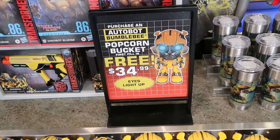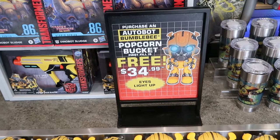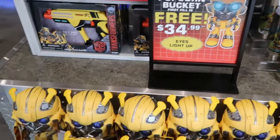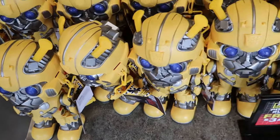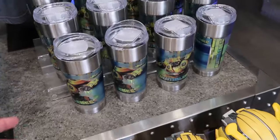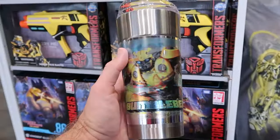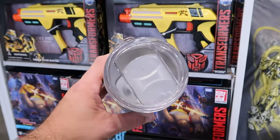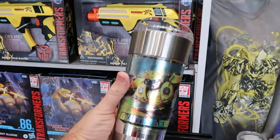Another really awesome offering, they do have the Autobot Bumblebee popcorn bucket. These are $35 a piece. The eyes do light up, and the first fill of popcorn is free. This is a really good size though for $35, and you get the first fill. But right up ahead is a very tall stainless steel cup. They're definitely loving the Bumblebee merchandise in this section. This one features the clear lid, almost like a little 3D effect for $25.